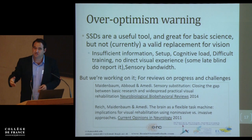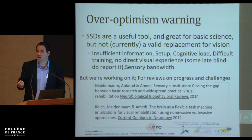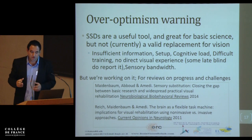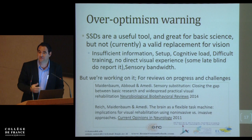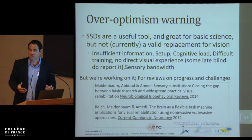And then some subjects, but this is still under debate and under investigation, especially late blind, start to develop visual hallucinations when they interact with objects. So they would close the door and the door would jump to them, and so on and so forth. So there might also be some beginning of visual experience, which is very interesting. There might be some ways, pharmacological or electrical, to boost these experiences, but this is a really open question.